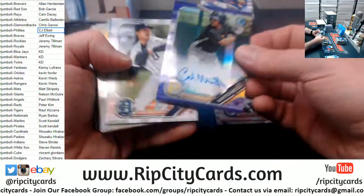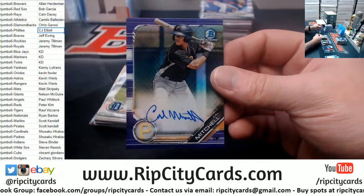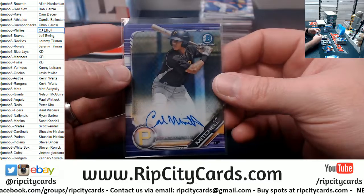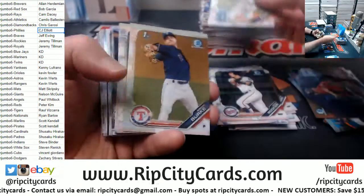Victor Mesa Jr. A Cal Mitchell. Pirates to 250. Out of nowhere. Pirates doing business.